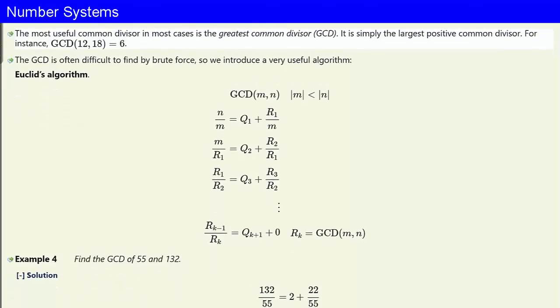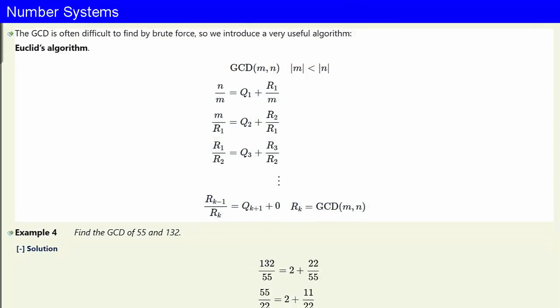Now, for a great many purposes in applications, it's the greatest common divisor of two numbers that matters. The largest of the common divisors of two numbers is called their greatest common divisor, GCD for short. For example, if you're dealing with the numbers 12 and 18, their greatest common divisor is easily seen to be 6. There's no larger number that divides both. For various reasons, the GCD is very important, but it's also very hard to find by brute force if you have a couple of very large numbers, say two numbers with 100 digits each. So we need an algorithm, a clever way of finding the greatest common divisor of two numbers.